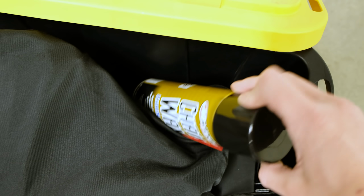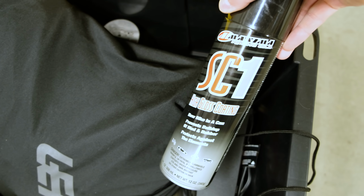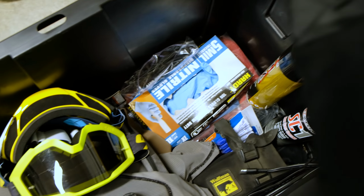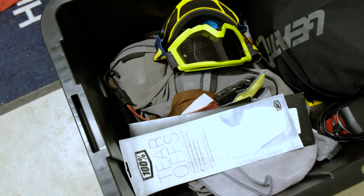Some Maxima chain wax here. And also some Maxima SC1 high gloss coating. That stuff's great for muddy conditions. Keeps the mud off of your bike. And then I've got some latex gloves and some rags in there, and underneath my armor is some assorted tools.